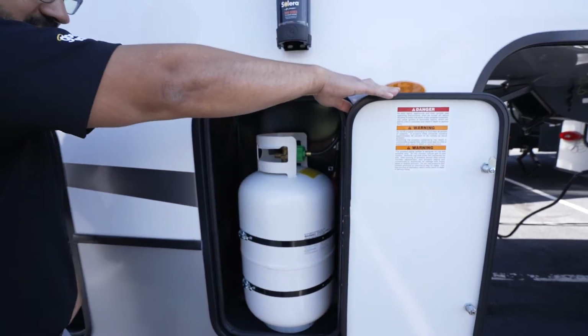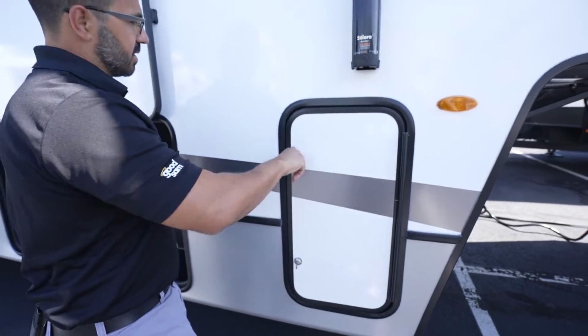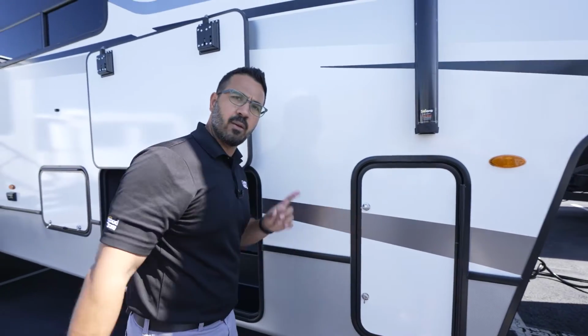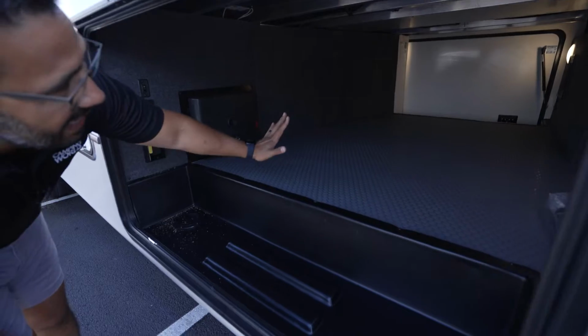You'll also see right over to the side here is one of your two 30-pound propane tanks, because hey, if it's cold out, we're going to be running some heat. We need to make sure we have propane. That right there is going to aid in that.